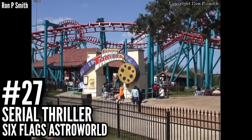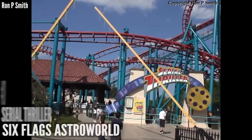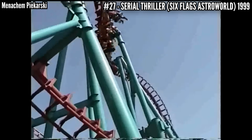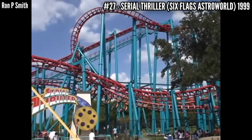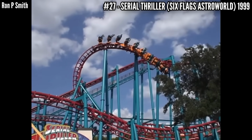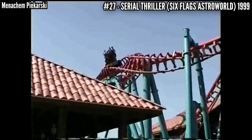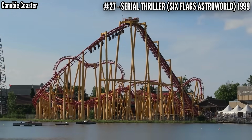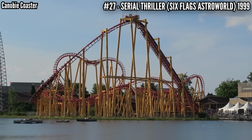Number 27, Serial Thriller at Six Flags Astroworld. Sadly, the only time you'll see Astroworld on this list. Even with all the excess in the chain during this time, all they could give Astroworld was a Vekoma SLC, replacing their Aero Mine Train Excalibur. This closed with the park in 2005, moved to Great Escape but was never rebuilt, eventually being sent to Iran where it still operates today as Ednor.